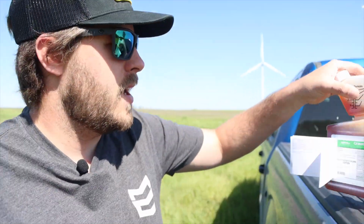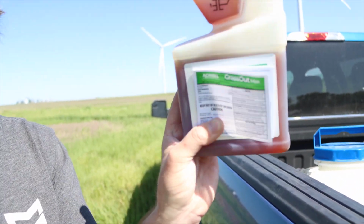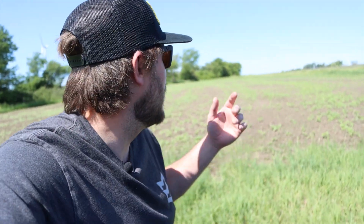So when it comes to herbicide, this is what I've got. I've got some Grass Out Max. There's a lot of research I had to do to figure out herbicides for these black oil sunflowers. I don't know if I mentioned this in the video, and if you guys didn't tune into the last one, this was a bag of birdseed. So it's not like planting seed. We just grabbed a bag of birdseed from Home Depot and threw it on the ground and it all grew.